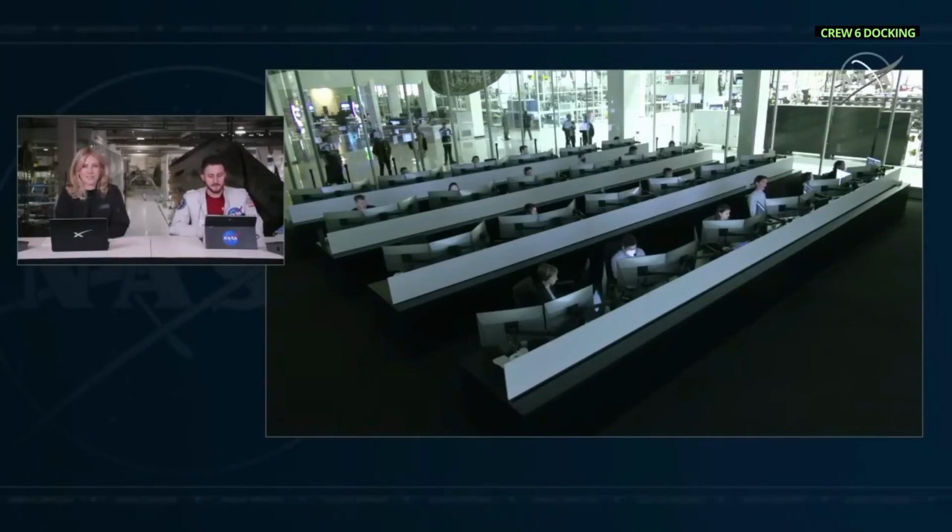Once again, Dragon is making its way, closing the final meters between itself and the International Space Station, specifically the Zenith port. SpaceX Dragon 5 meters. Copy, 5 meters. Only 5 meters to go. It's a slow and methodical approach.